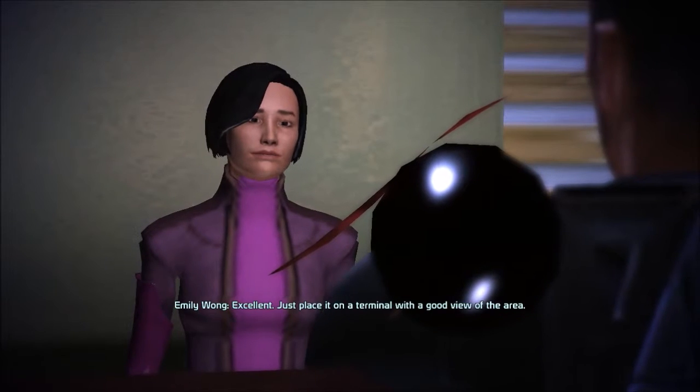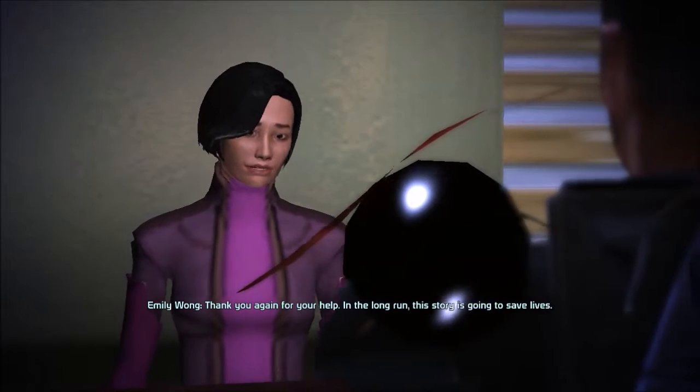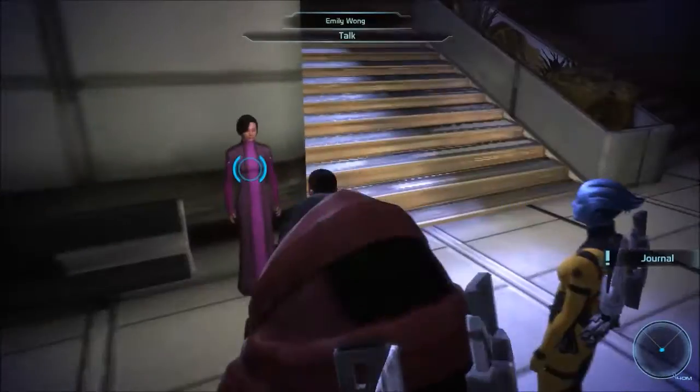Excellent. Just place it on a terminal with a good view of the area. Thanks again for your help. In the long run, this story is going to save lives. I hope so.